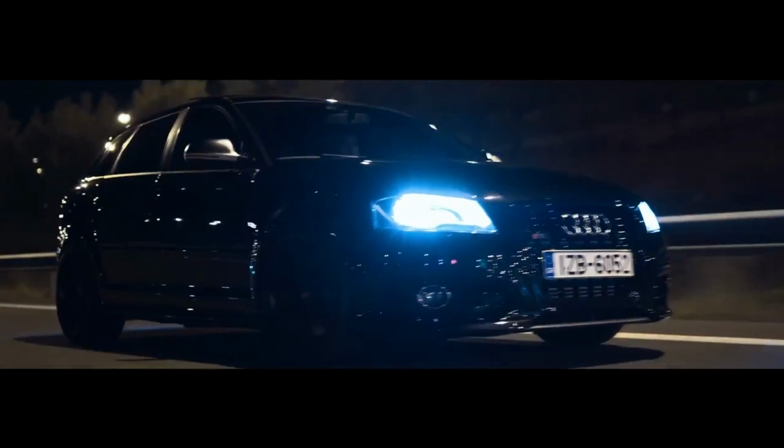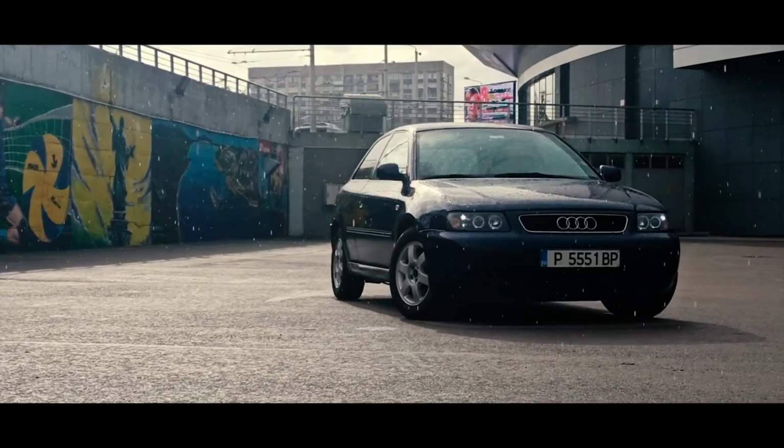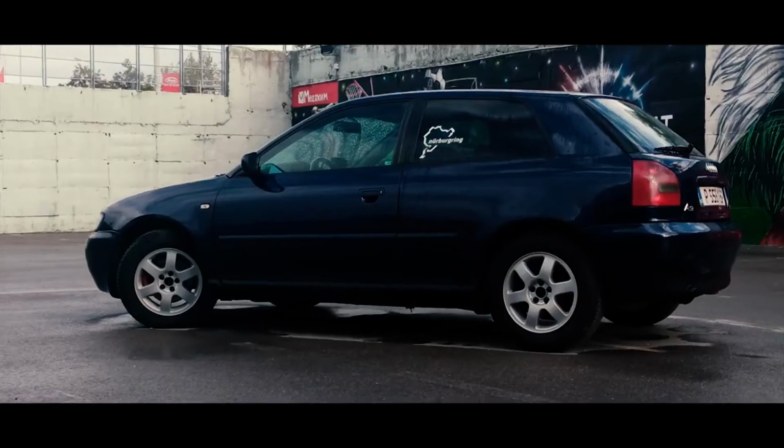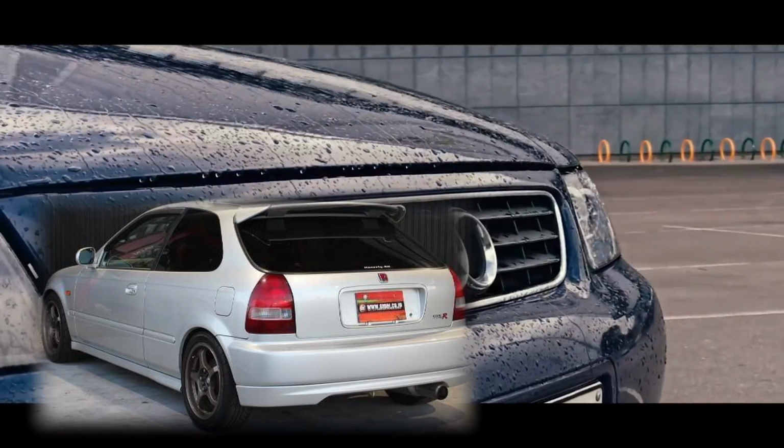At least in Germany, because the old ones are not even available in the US. I'm honestly sorry guys. But by the way, would you agree that older ones actually look pretty similar to older Civics? Or am I tripping here?